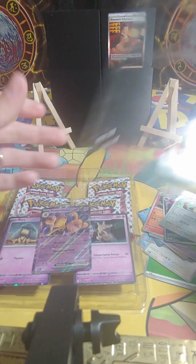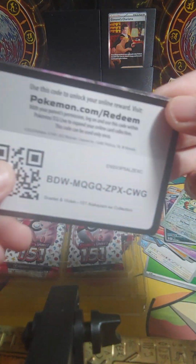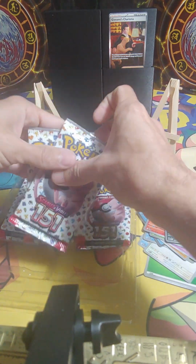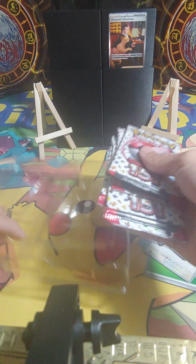Alright. Not gonna show you the promos this time. There they are. There's Kokar going out. And we're gonna get right into our packs here. I'm loving opening up 151, guys.